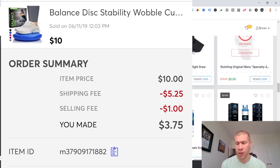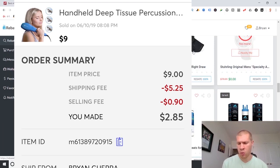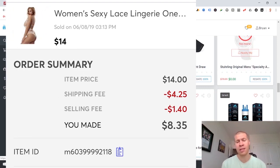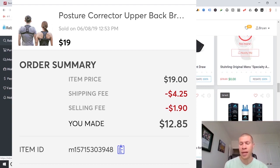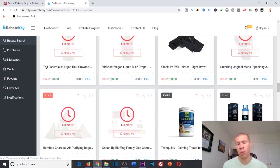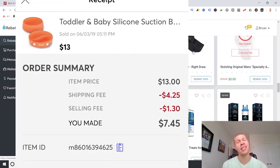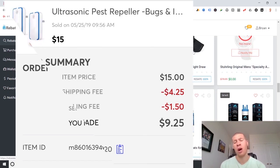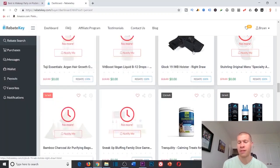So this one looks like I made $3.75 on it. This one I made $7.45 on it. This is the one we stopped at. This one I made $2.85 on it. This is a handheld deep tissue percussion thing. This one I made $8.35 on it. It was women's lingerie. Sold it for $14. Made a net profit of $8.35. This one I sold for $19 and ended up making a profit of $12.85. Oh, and one more, excuse me. Oh, no, there's two more. $13, toddler silicone suction, $7.45, 100% profit margin. Ultrasonic pest repeller, $15, made $9.25. So that's just a couple of them.